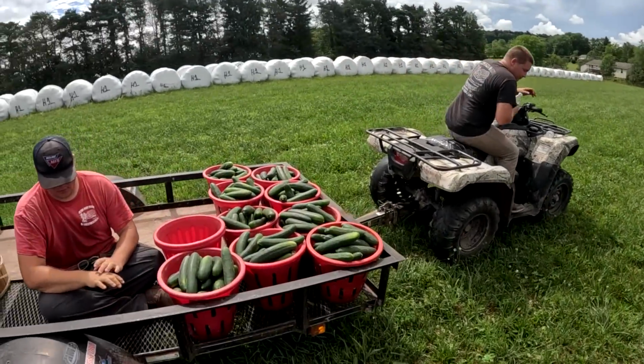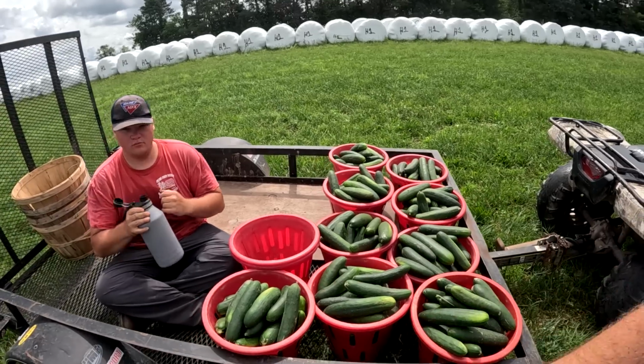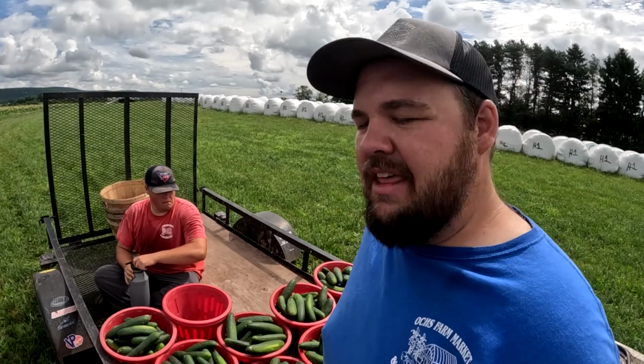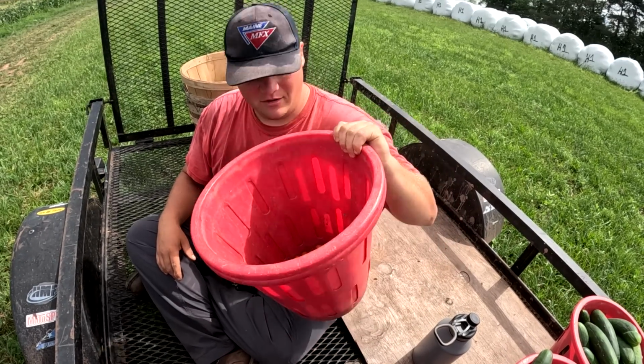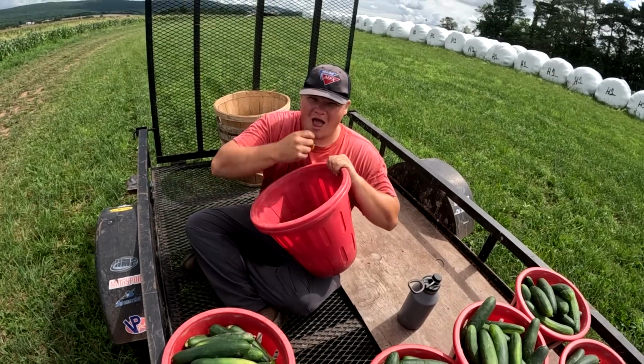It looks like the boys have been picking some cucumbers. They got 2, 4, 6, 8, 9 baskets that look really good. It seems like there was more here than last time. Oh, what else did you grab there? We thought there was gonna be more cherry tomatoes because we saw a couple, but then when we picked through the whole thing, we only got a little bit. I've also been eating them as we rode back, so I don't know. I don't think we're gonna make it all the way home.